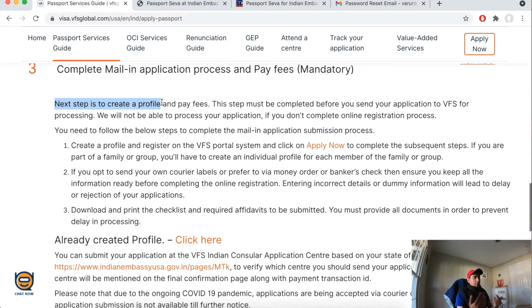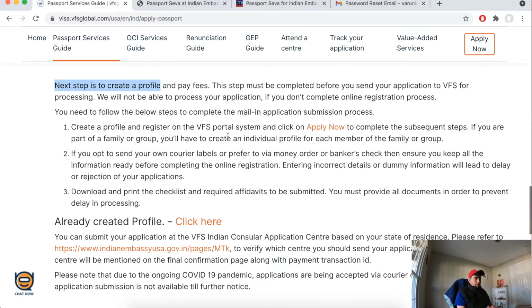So what VFS does is the rest of the things, right? They take the application. This is super important. They've made it pretty streamlined, right? The next step is to create a profile and pay fees, right? So if you never had a VFS profile, this is a step where you create a VFS profile, and then you pay the fees here, right? There are multiple ways to pay that, and I'll show you that as well. This step must be completed before you send the physical application to VFS via mail, right?